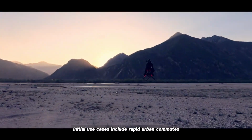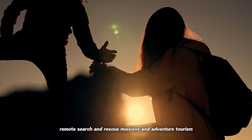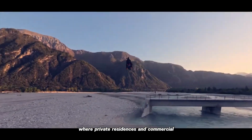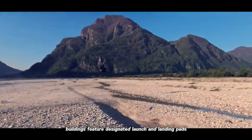Initial use cases include rapid urban commutes, remote search and rescue missions, and adventure tourism. Over time, the goal is to integrate airbikes into urban air mobility networks where private residences and commercial buildings feature designated launch and landing pads.